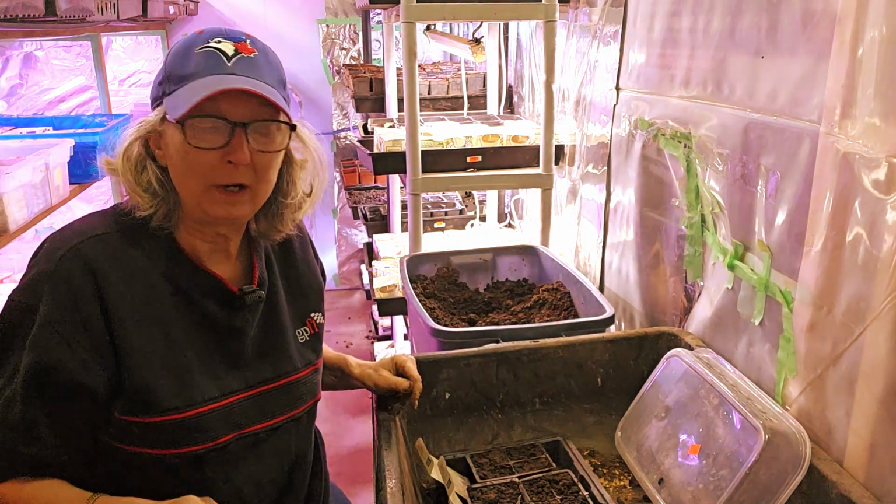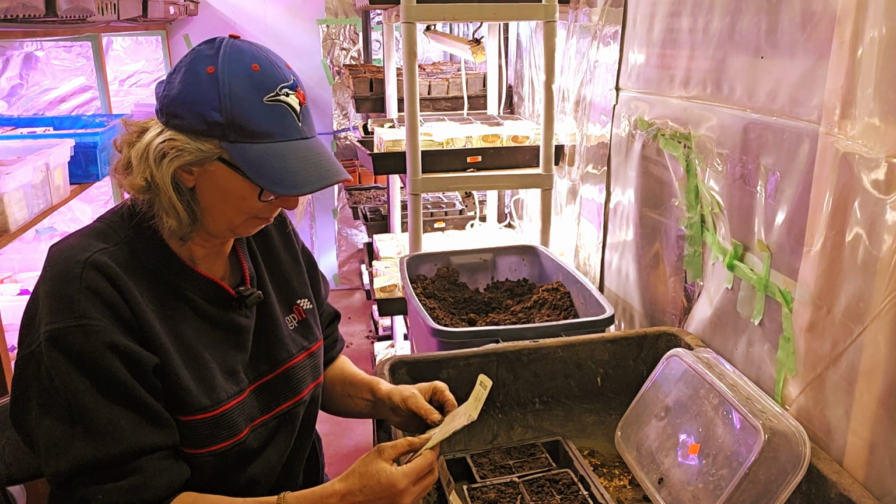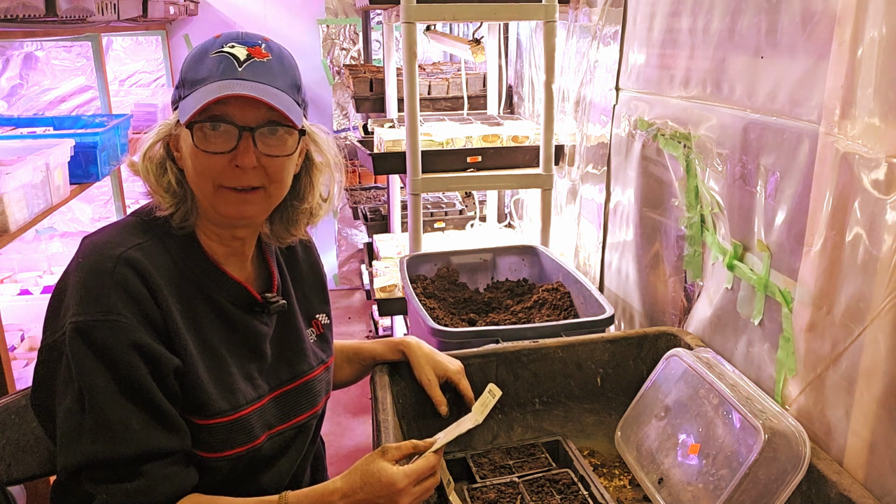So I will get those going, sprinkled on the surface. Do they need to be buried? I don't know. Lettuce grows best, blah, blah, blah. Start every 2 to 3 weeks. It says start in April. I start in February.